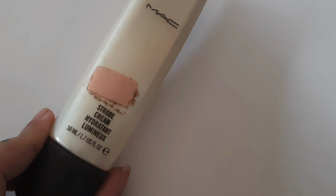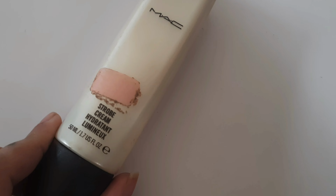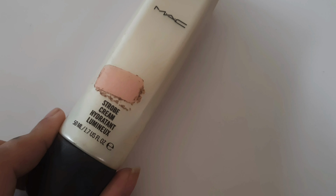Next, as I was telling you guys, this is going to be a glowy makeup, so we are taking the MAC strobe cream. This is in the pink light shade and applying it all over my face for that inner glow. This glow will peep through the makeup.